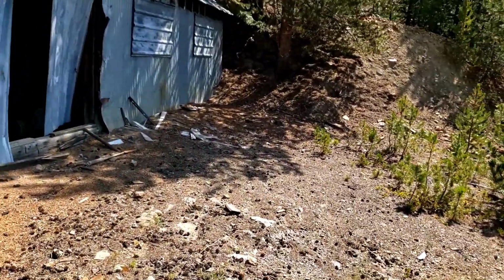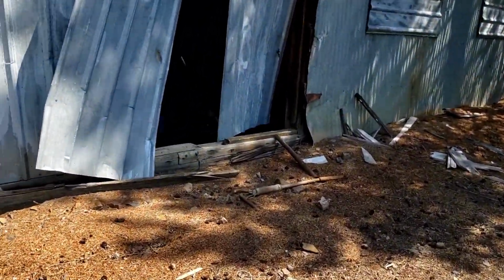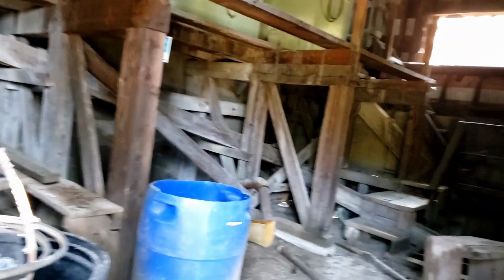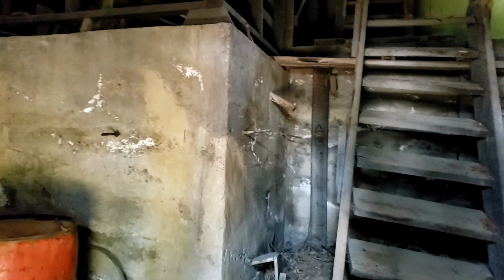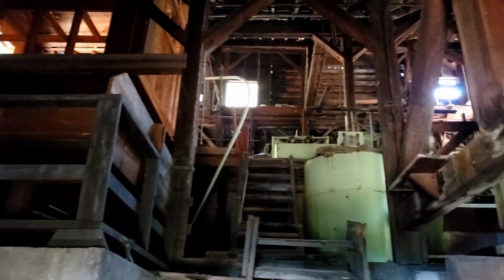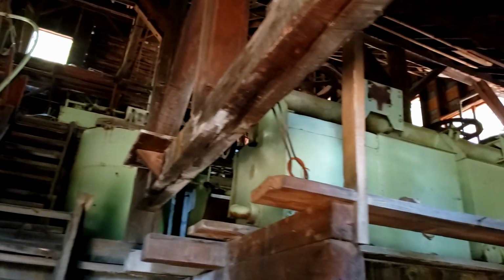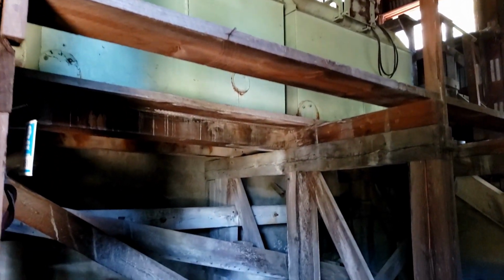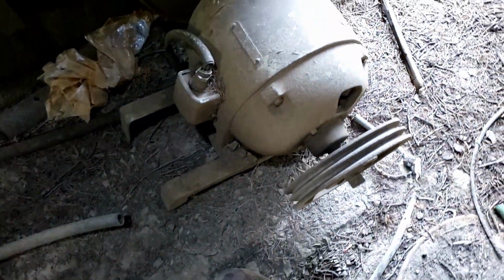I don't have a ton of history on this mine. I've read about it before and I've since forgotten. I just happened to drive by and thought I would show you this mill. So there's looking back up with flotation cells. I'm really surprised these old motors are still sitting here.